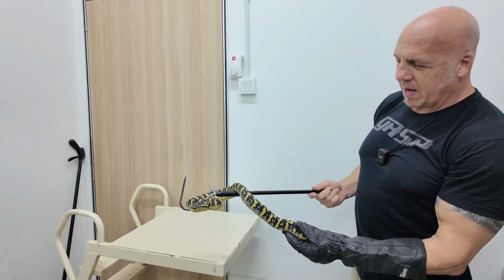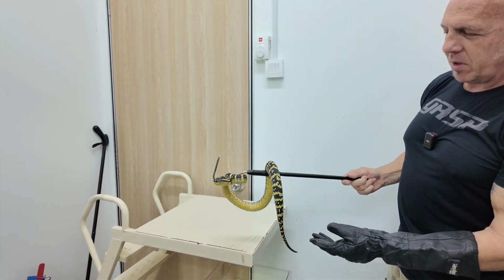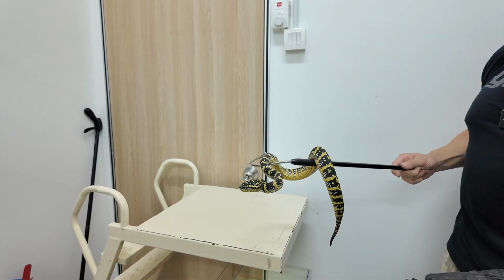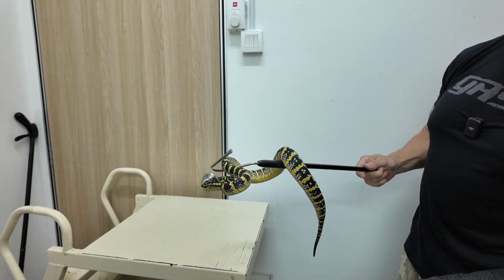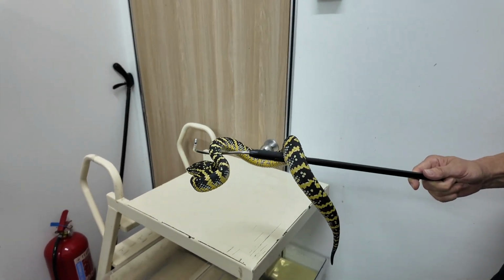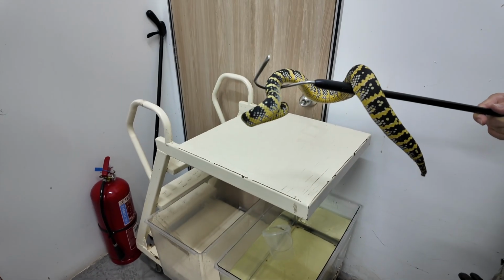So this is the one that I'm really looking at just for the sheer size. Very similar to that smaller one. Yellow is the dominant color. Just a really nice looking animal. Big female. But I don't know, you guys, it's so hard to pick. I know we want to put a couple in there, but they're just so beautiful.